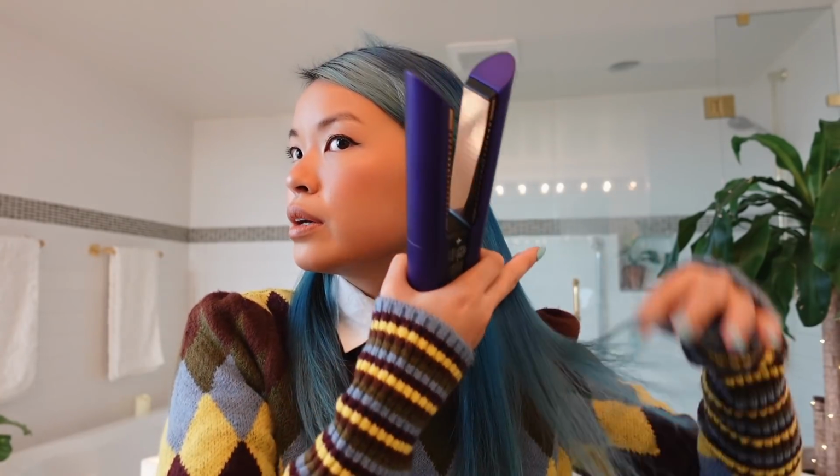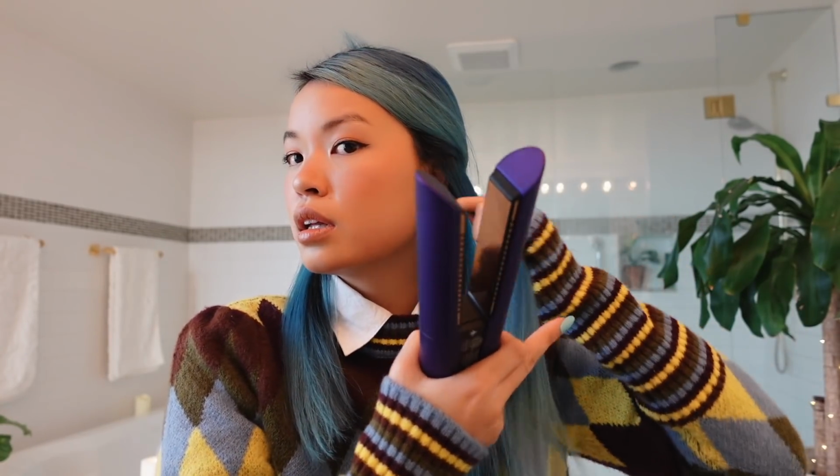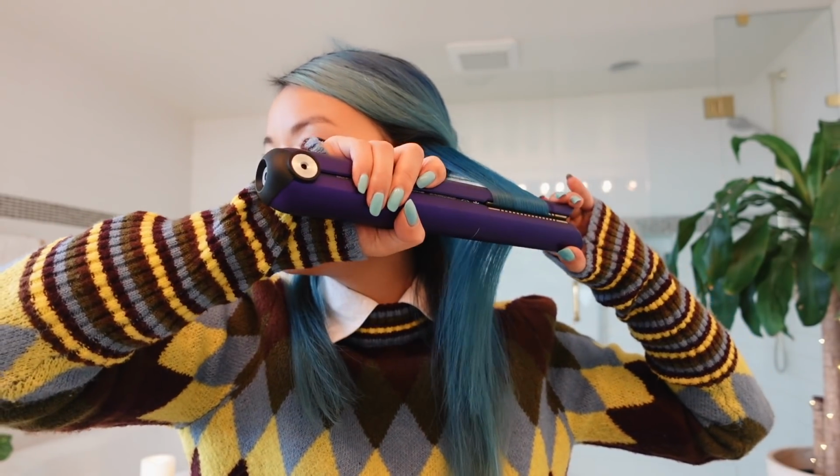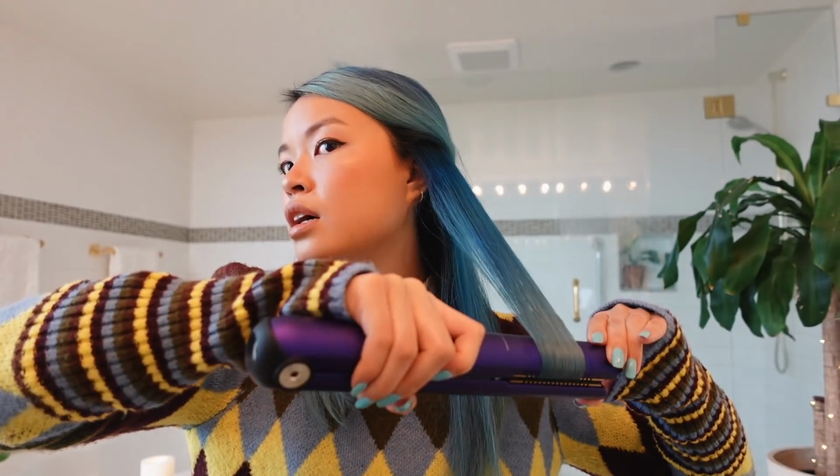I'm gonna split my hair in half. So I'm just gonna curl the ends in. Like that. It's just curling the ends, easy peasy.